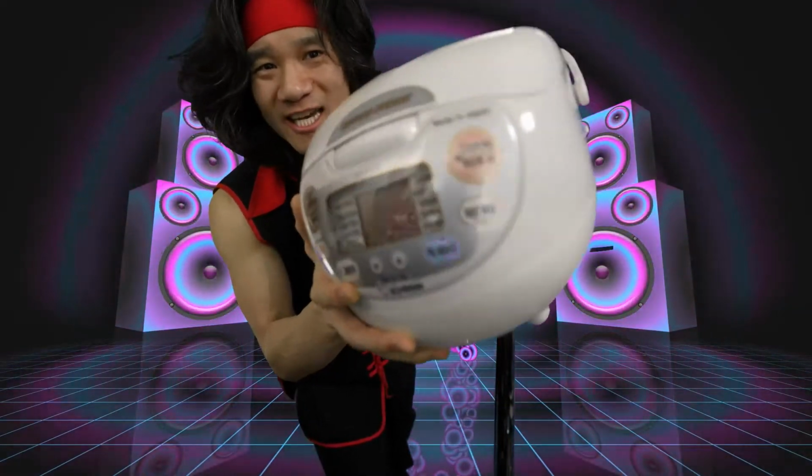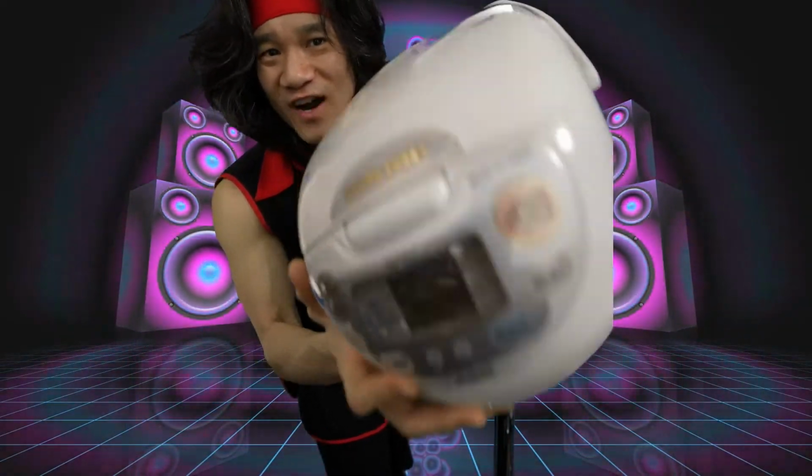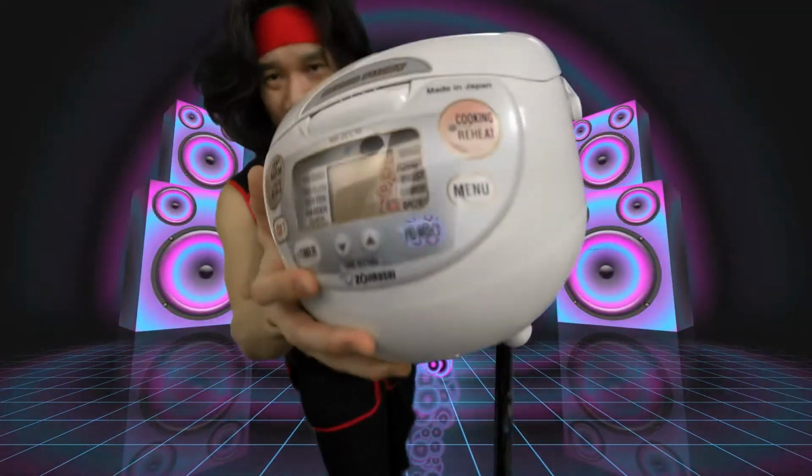If you eat rice maybe like once a month, then no, this is not worth it for you. But if you eat rice every day, no brainer, no brainer. Guys, this is the ultimate, the one, the only Zojirushi rice cooker with the Neuro fuzzy logic. This thing, boom, rice so good, you can't resist it.